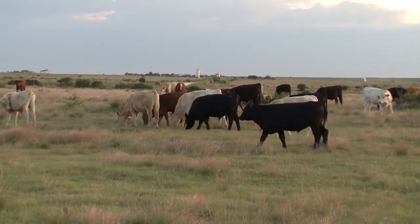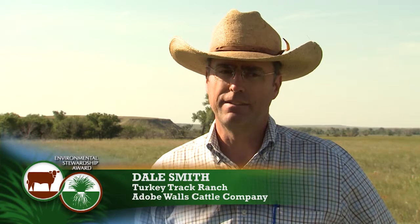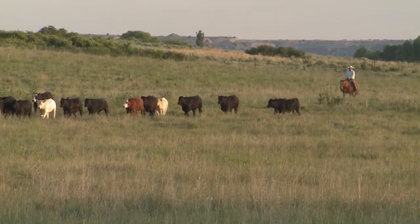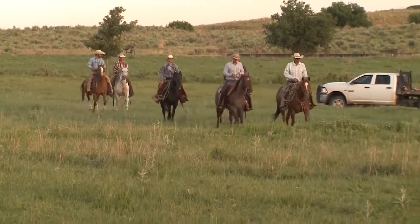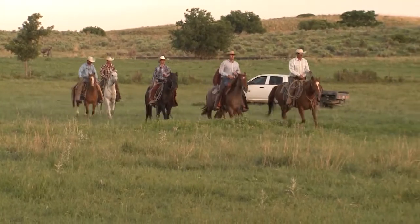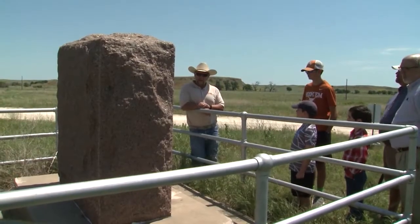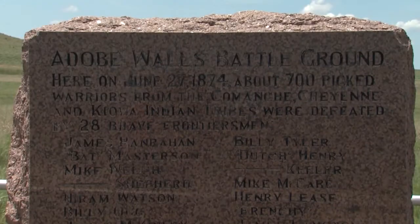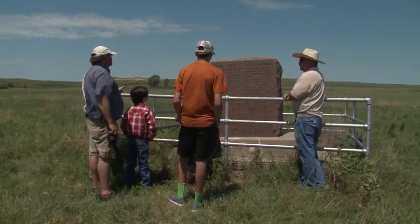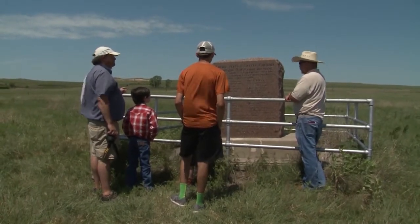We manage it like we're going to own it for 100 years, but then we respect that we're just the lessees, we're just the caretakers here at the time, and that we want to leave the ranch in better condition than when we started in 2009. The work of Jay, Dale, and their crew on the ranch does not go unnoticed. The Turkey Track Ranch sees a steady stream of visitors because it includes the Adobe Walls National Monument, a historic battle site donated by the ranch owners long ago.